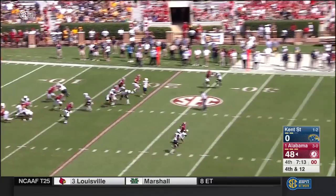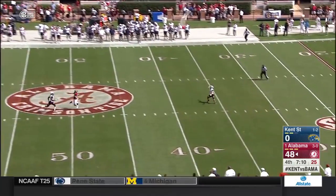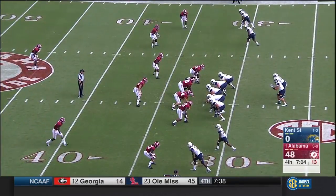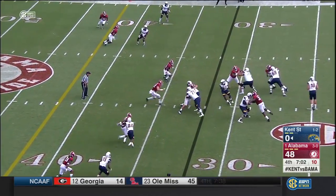Scott out of J.K. Mullen High School in Denver gets off the beauty. Nice punt. Fair catch. The coaching staff is so high on Jacobs. May have earned more playing time going forward.